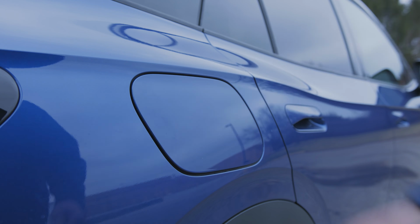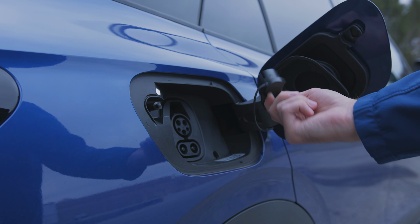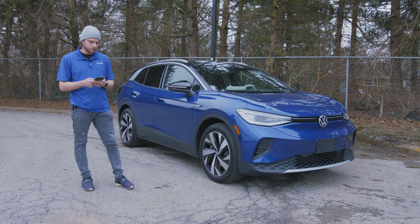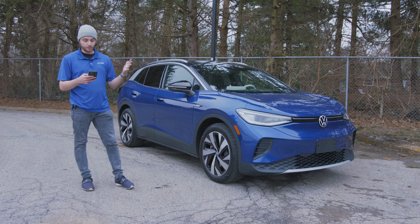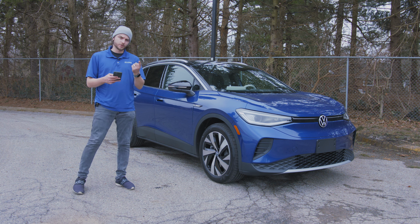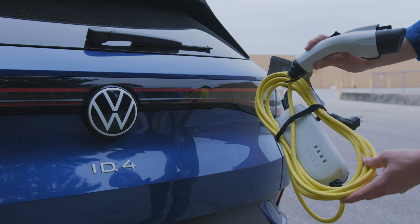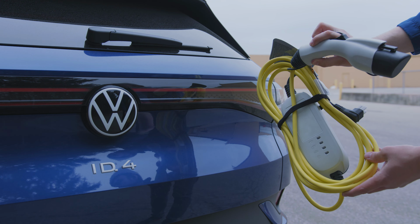Now, moving back here a little bit, you do have your charge port here. I did write some notes on what you can expect charging time-wise, so I'm going to read those for you guys, just because it's a lot of numbers. There's a couple different ways to charge, right? So you can charge at home. That's the most practical way, according to Volkswagen. Your ID.4 will come with the level 1 charging cable. That's what all electric cars come with by default.